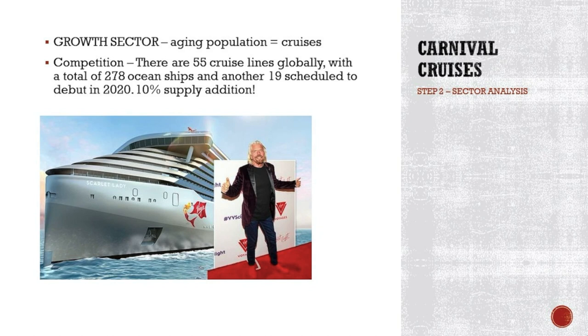But there is also a lot of competition. There are 55 cruise lines globally with a total of 278 ocean ships and another 19 scheduled to be launched in 2020. That's a 10% supply addition, more inventory, which is also risky. And we have seen the Virgin cruise business being launched, which means that there is money to be made in the sector. So the oversupply is a bit higher than sector growth, but still high growth.